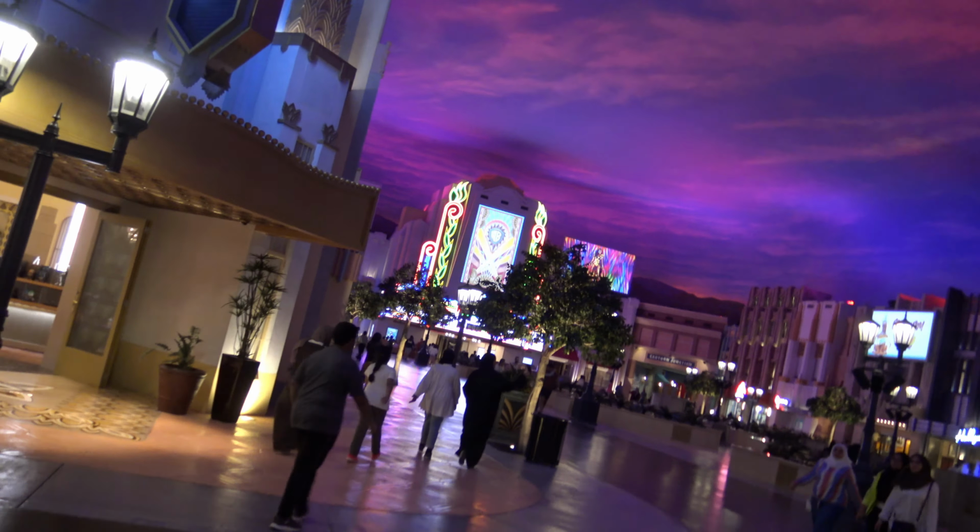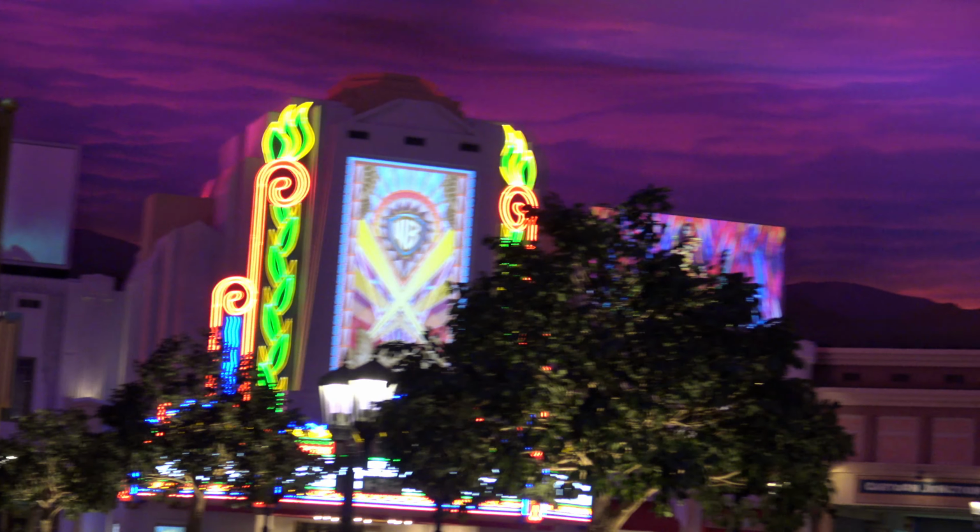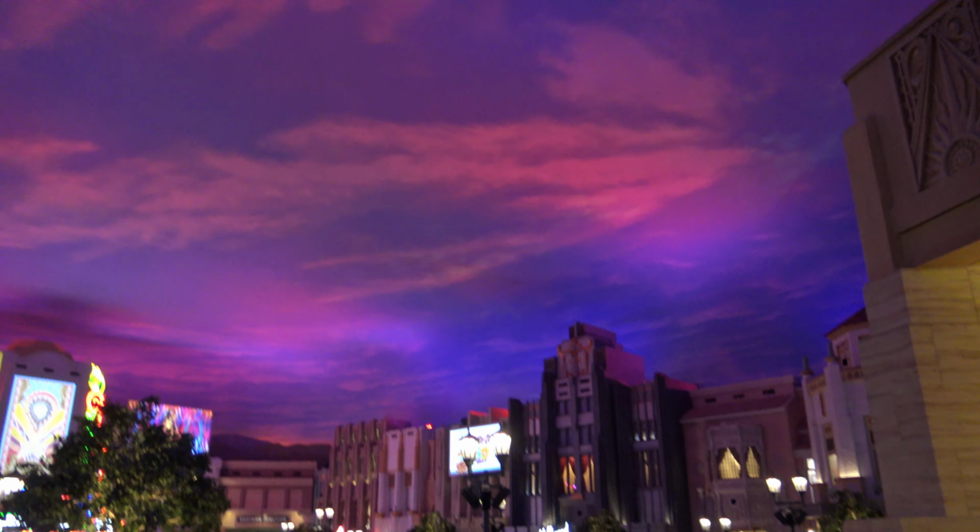We're at Warner Bros World in Abu Dhabi, which is located on Yas Island along with Ferrari World and Yas Water Park. Oh my god. We're only here for the night. We've come, it's about 5:30, we've got till 9 p.m., so we're going to try and go on everything as quick as we can. But I'm just taking this in for the time being.